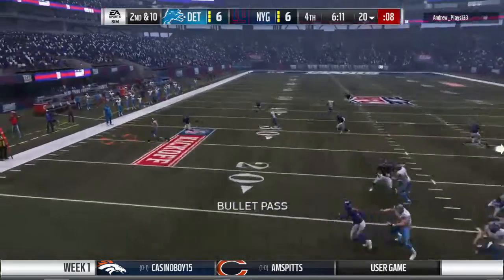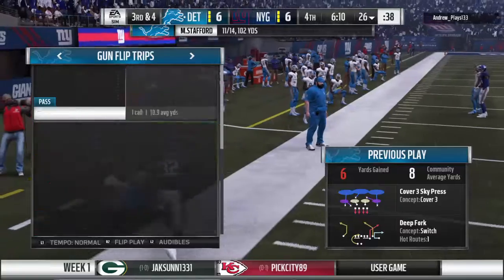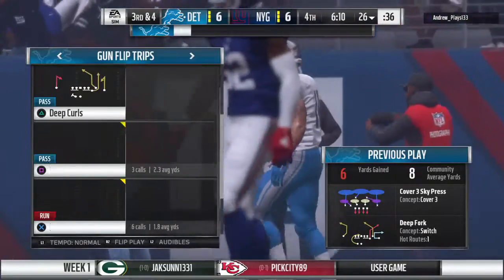Here's Stafford now on 2nd down. The left side completion to Jones. 6 yards is the pickup, and that'll lead to a 3rd down.